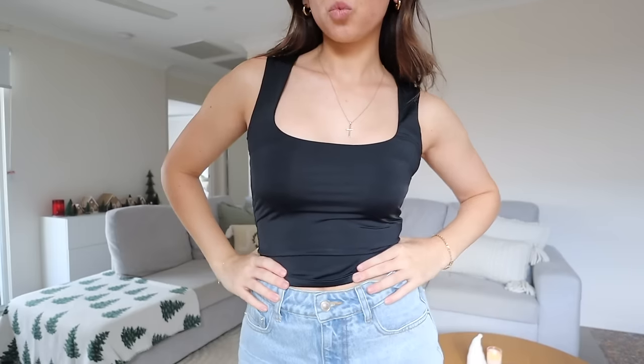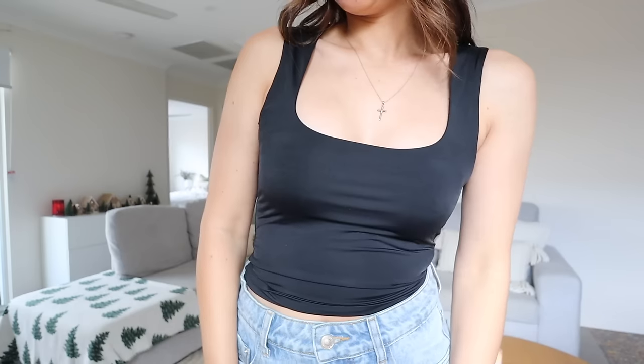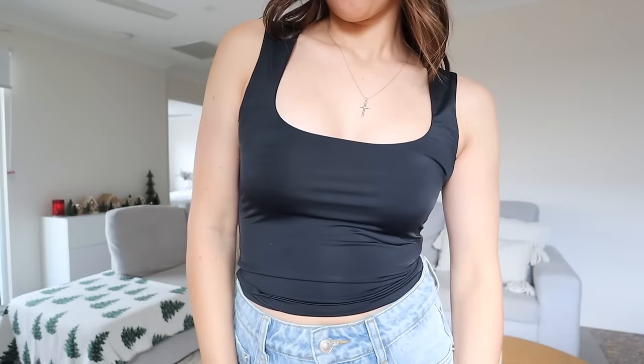The next little top we have is just a classic staple. And I'm shocked that I don't have something like this in my wardrobe. It's just a classic black tank. But I feel like the cut of this is so flattering. It's also such a slinky, comfy material. Literally just this top, my little denim skirt, my new black bag, my new black sandals, perfect outfit. So simple, so easy, but just cute.